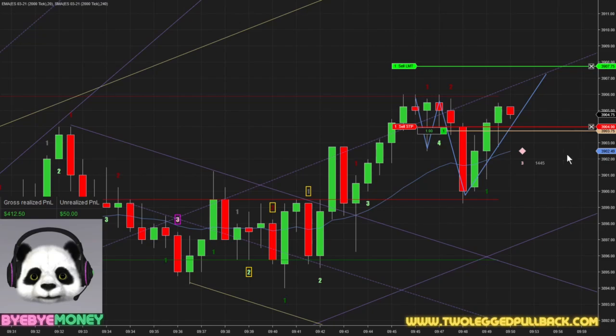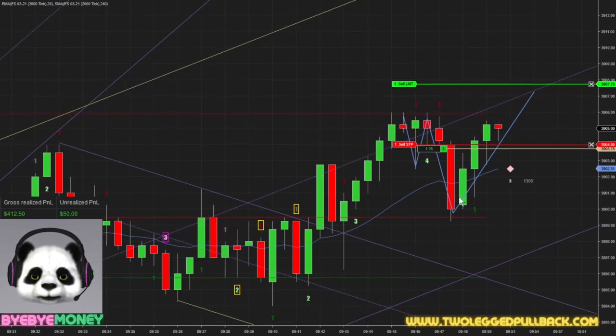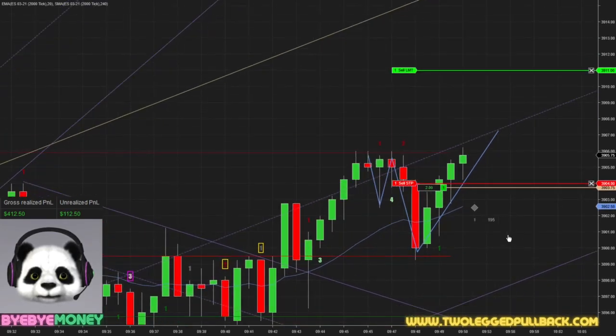That's just a two-legged pullback off the 20 EMA on the uptrend, but there's still, perhaps, a trading range. But it bounced off perfectly up here, and there's no reason for me to keep this runner. Let's see how high this runner can go.